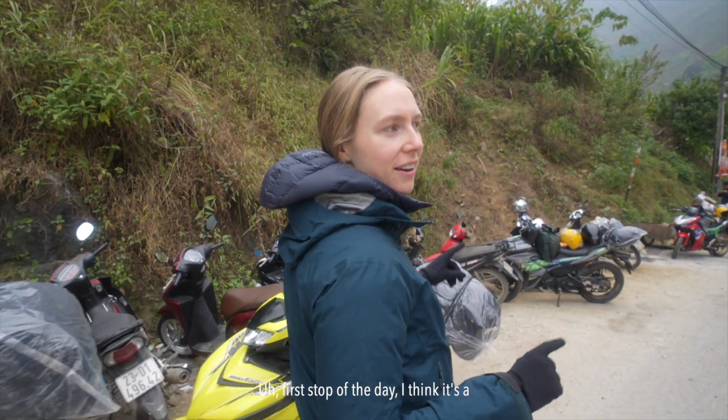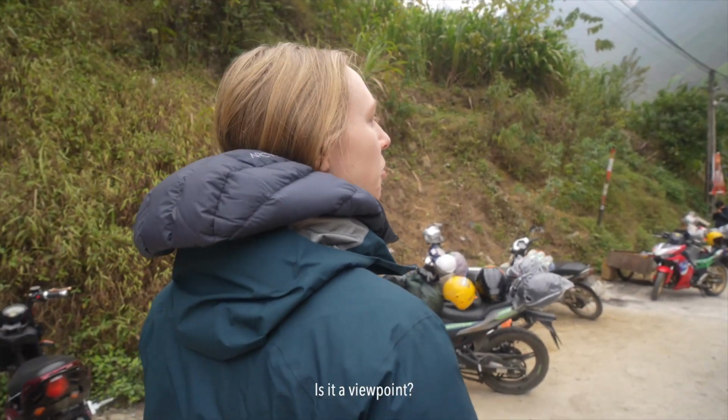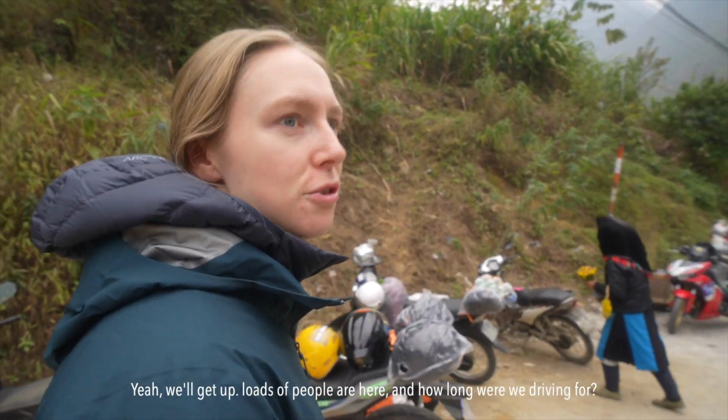First stop of the day, I think it's a viewpoint. Do you think? Is it a viewpoint? Definitely a viewpoint. We'll get the drone up. Loads of people are here.